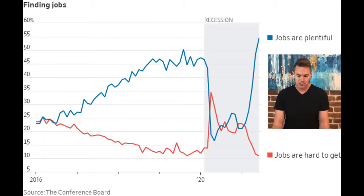On to the third chart here, finding jobs. I also thought that this was a good chart to look at because it goes into where we are in the jobs market right now, which is an interesting dynamic. You see the top line there that represents jobs that are plentiful. This was showing the drop off here in COVID, and then the spike that we've had because there are plenty of jobs out there that people are trying to hire.